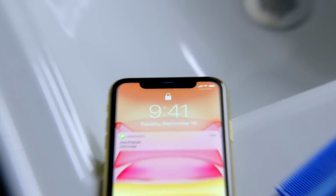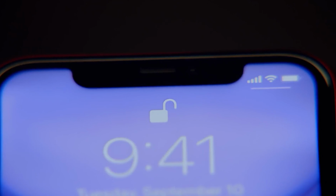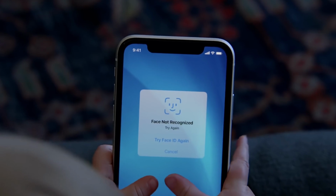The main difference is the camera on the back, and yes, the selfie camera has been upgraded. It has a 12 megapixel camera and the XR had only a 7 megapixel shooter. And yeah, I think it's going to shoot 4K video with a front camera.